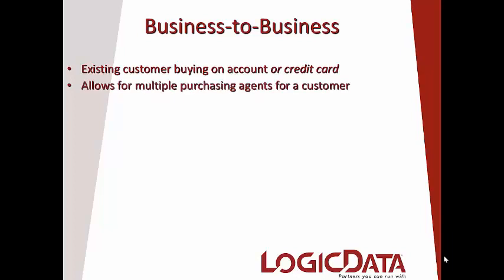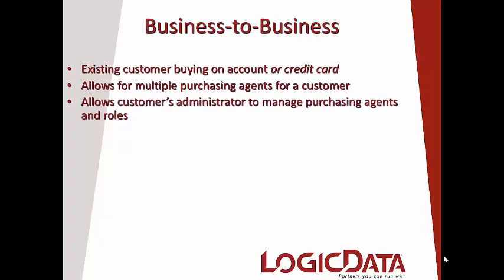Most of our customers find that their customers have multiple buyers. In a typical storefront, there's only one login for the customer. In iShop, you can have multiple logins for the same customer. So your customer can have all of their buyers, their purchasing agents, with separate logins into iShop. One or more of those can be your customer's administrator. That person can add other users, other buyers to the system and maintain their security and roles as to what they can do, even going so far as setting up another person as an administrator.